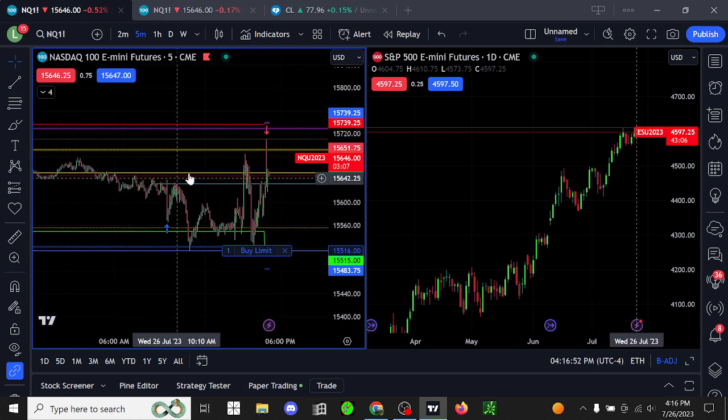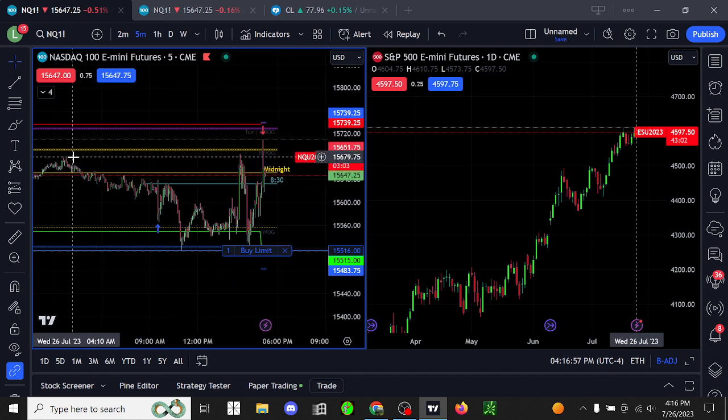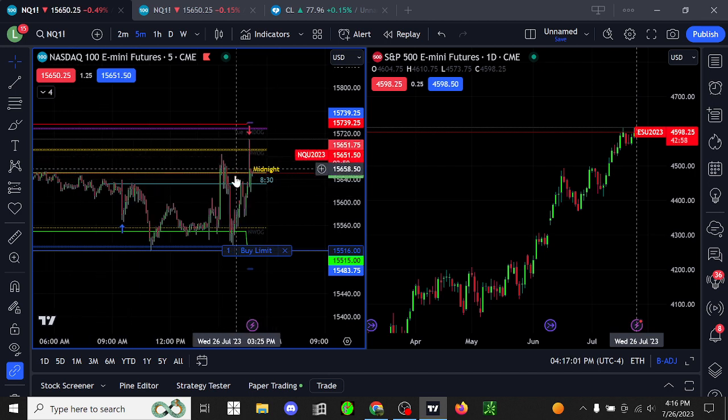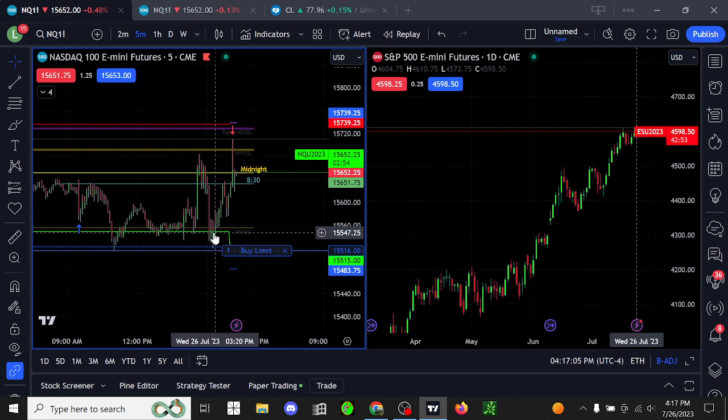So I had a long position here from in here. And I said they took out today's high of day, so they took out all these buy stops up here, and then it could sell off. So then it sold off, and then my position actually went back into drawdown.